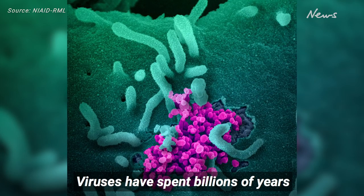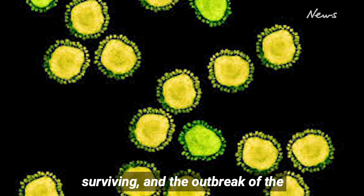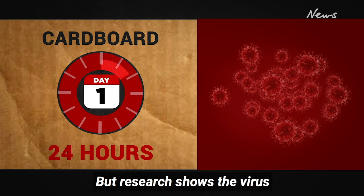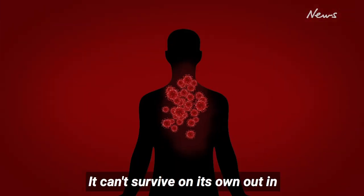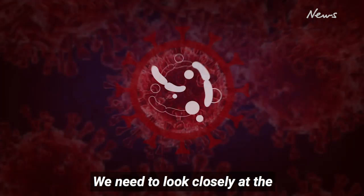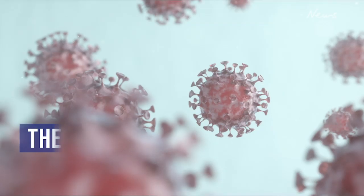Viruses have spent billions of years perfecting the art of infecting and surviving, and the outbreak of the new coronavirus is wreaking havoc worldwide. But research shows the virus survives barely a day on cardboard and 2 to 3 days on steel and plastic. It can't survive on its own out in the world, so how has coronavirus been so successful? We need to look closely at the structure of the virus to unlock the clues to its success.